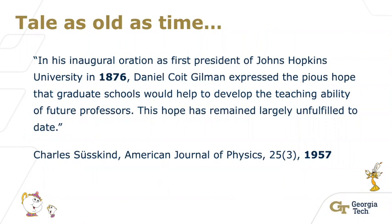When I was doing the lit review for my dissertation, I found this quote that appeared in an article in AJP in 1957 that said that in his inaugural oration as first president of Johns Hopkins University in 1876, Daniel Coit Gilman expressed the pious hope that graduate schools would help to develop the teaching ability of future professors. This hope has remained largely unfulfilled to date. And wasn't that a dire thing to read?